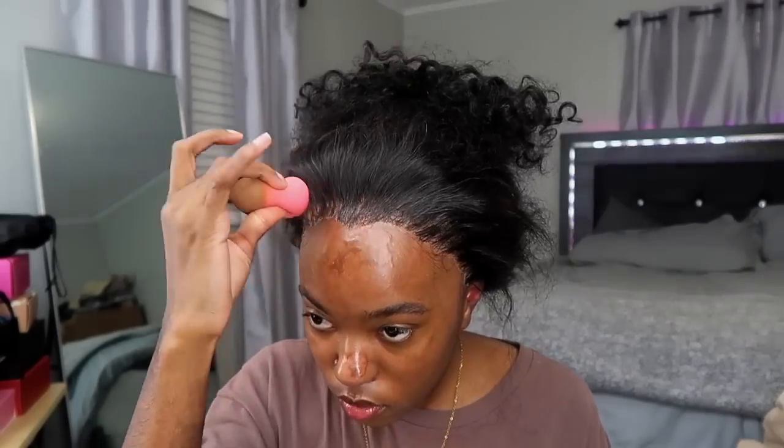It's lace tint on this sponge, but I don't see nothing happening. Are y'all seeing a difference? Or am I tripping? Because I don't know. But yeah, lace tint is a lot less messy and looks a lot neater and cleaner. I just can't tell if it's doing anything. I feel like it kind of helped over here. It looks better. Okay, I'm happy with this so far.